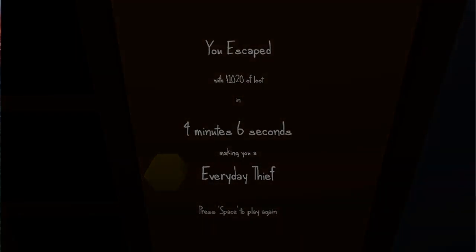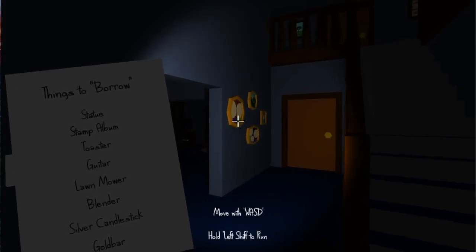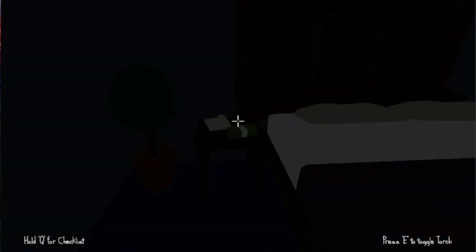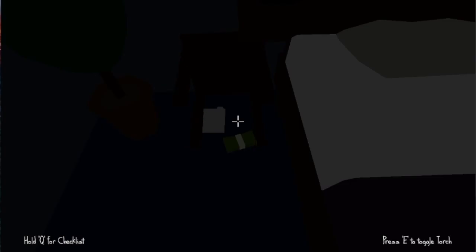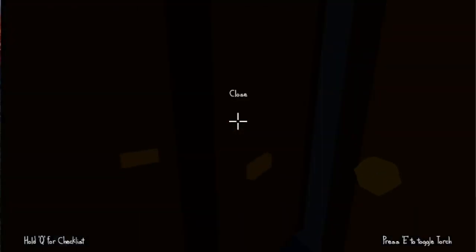Maybe try one more of these. Yeah, just try one more time. Maybe y'all have better luck. Okay, with stamp album, statue, lawnmower, guitar, blender, I think we can get a lot of this. I don't think I have the gold bar up there or not. Let's just grab the cash first. Smartest thing, maybe grab the cash. Not the table, you silly. Ah, come on. Grab the cash. Okay.